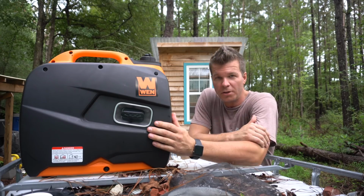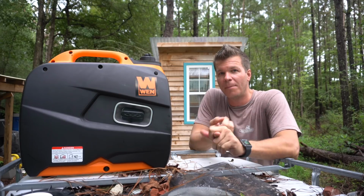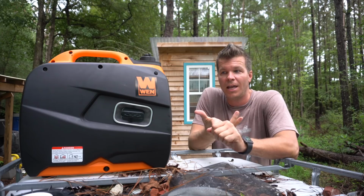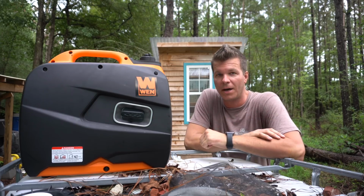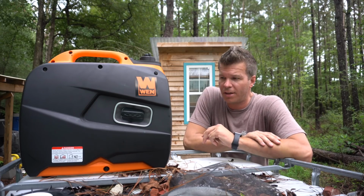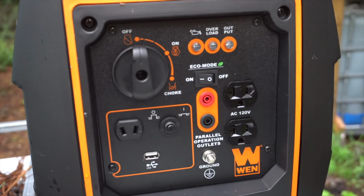There are two other generators in the same category as the WEN that I would consider: the Yamaha 2000, and also the Honda. In terms of reliability, I'd say this one is right there with the Honda and Yamaha. The difference is it's between 2 and 3 times cheaper. Another thing is, on the front, there are DC outlets, USB outlets, parallel operation, and grounds.